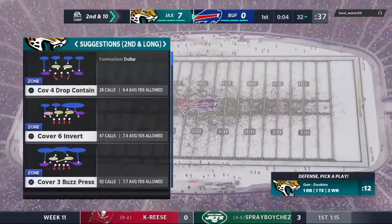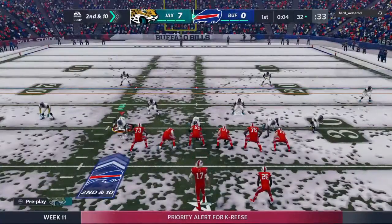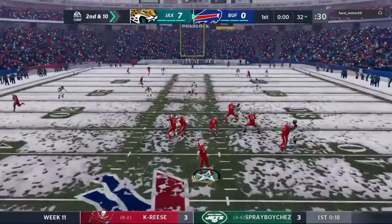Defensively here, you're facing a top 5 team in terms of points scored in the NFL. So when they're that high-powered, you've got to find a way to hold them under 20, because to me, that's the magic number. 20 points scored gives you your best chance to win.